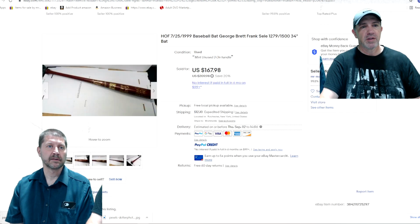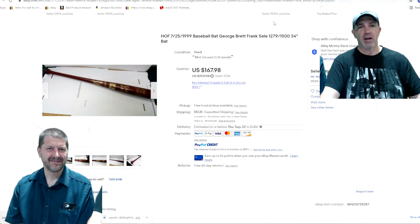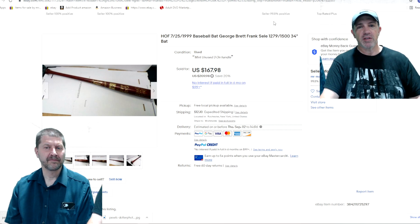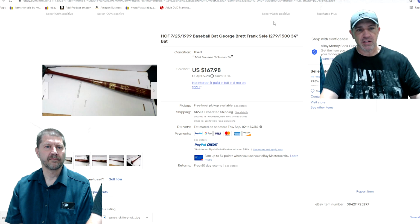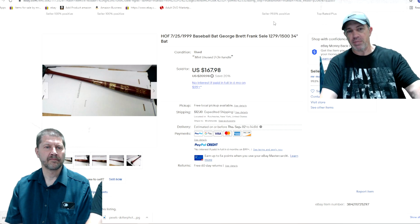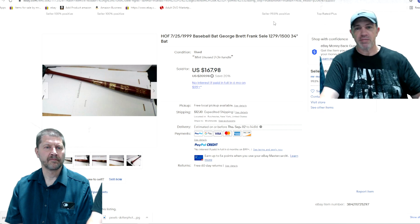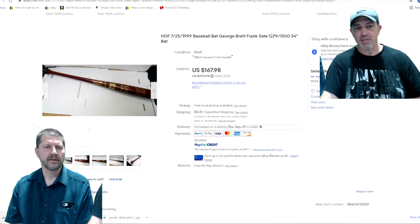Nice. All right, back to George Brett from my good friend. This is a Hall of Fame induction bat from 1999. It's got George Brett, Frank Seeley, and others on there. I think there are other Hall of Fame players that are better than Frank Seeley, but my employee didn't know who it was. Nevertheless, it sold because of George Brett for $167.